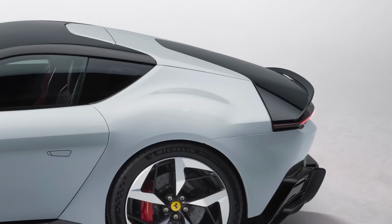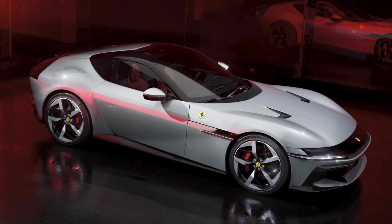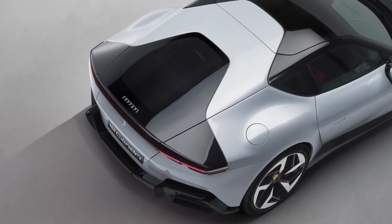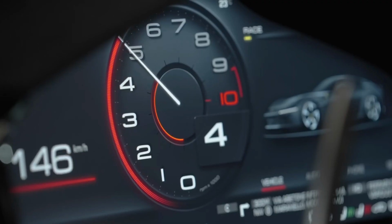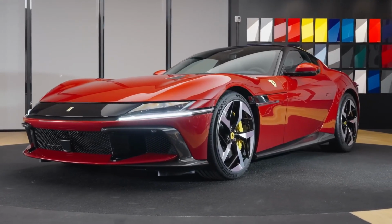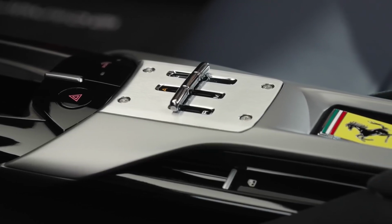The result was an increase of 15% in torsional rigidity compared to the 812 Superfast, which ensures more predictable dynamic behavior, with consequent benefits for suspension precision. Lastly, thanks to more extensive use of castings, the number of extruded components requiring assembly has been significantly reduced, making the assembly process more efficient.